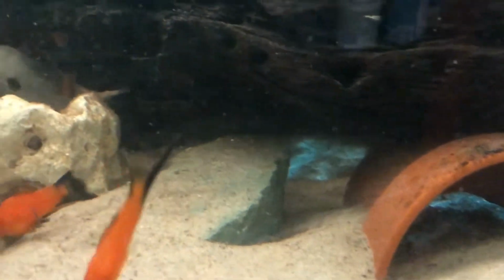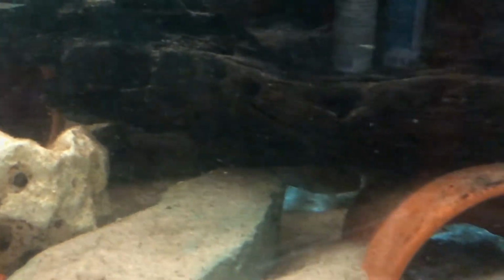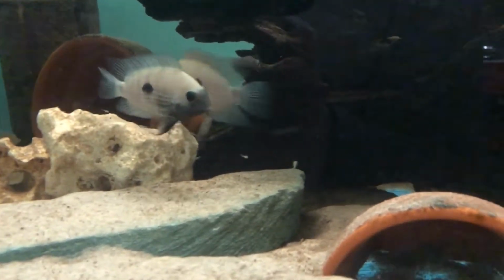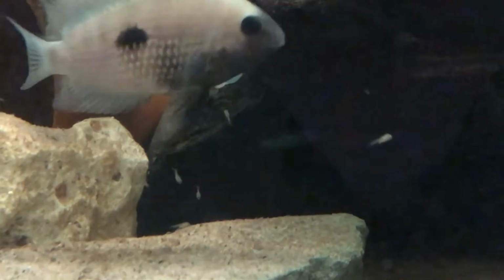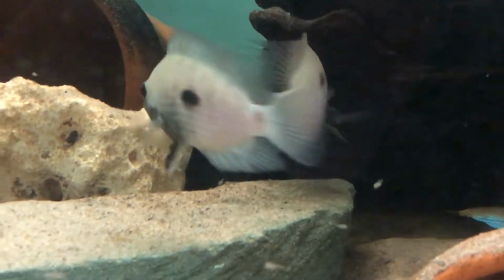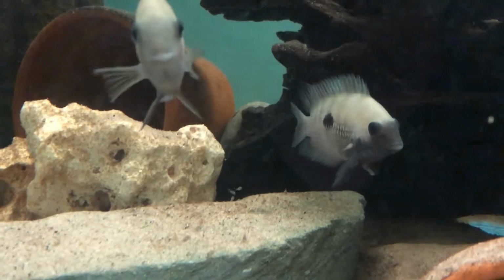They are really good parents, the myrnae. As you can see, they're guarding the pot and keeping everything else away from it. When they're in the normal coloration, they have a grey beige colour, and some gold spots come out on the sides. Sexing them is really easy. The females have the spot in the dorsal fin.